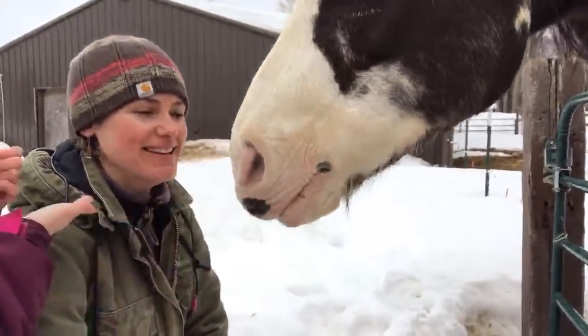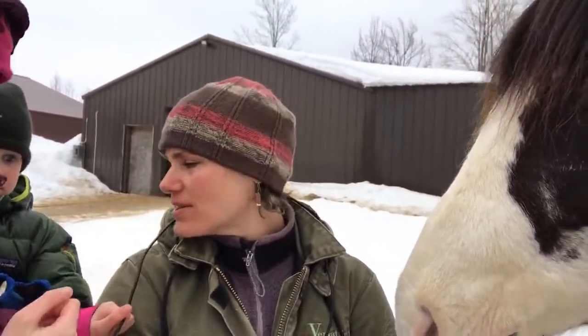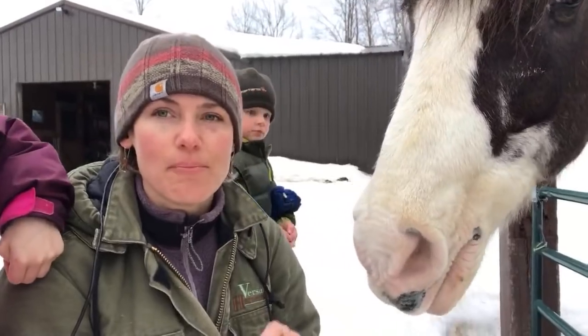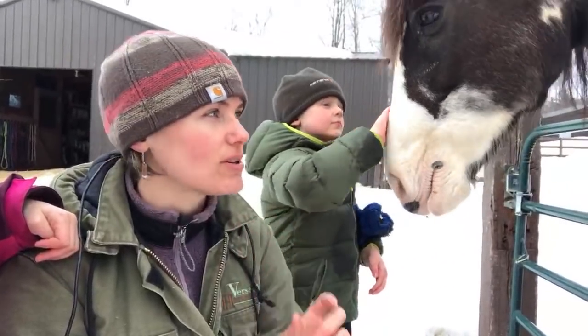If anybody ever wanted to get Miss Kitty a gift, anybody that comes to the barn or anything, she really loves the mini apple wafers. They're just little teeny tiny ones. She can't chew the big apple wafers, but she loves the little tiny ones. I forget what they're called.